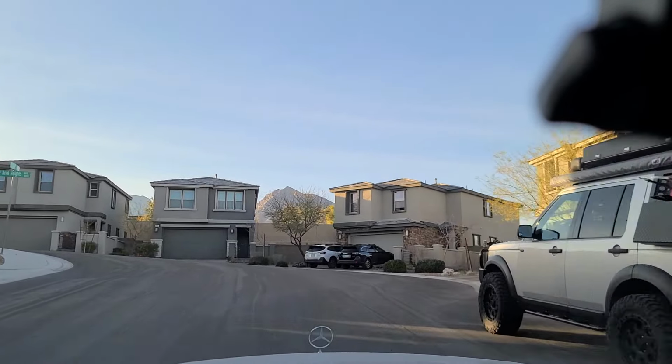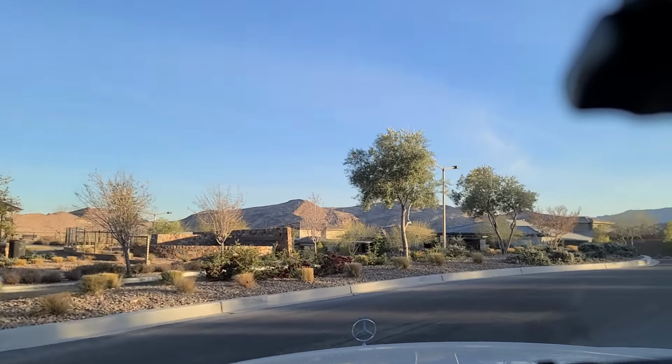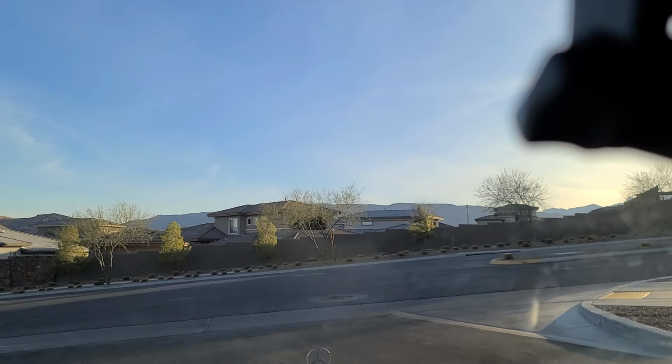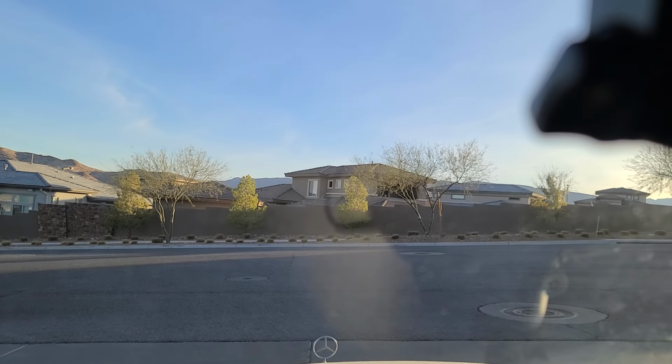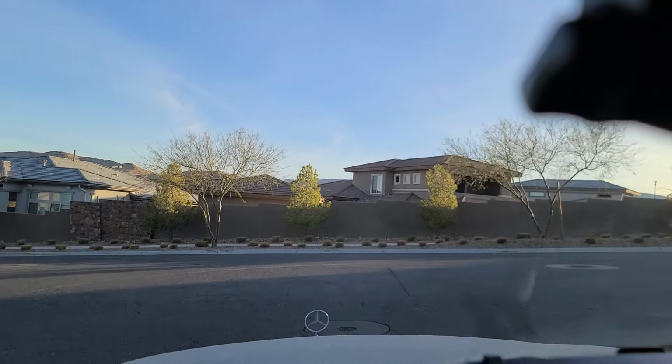As we come back here to Blissful Sky, we'll make a right and exit the neighborhood. But it's a glimpse into at least what a lot of the communities here in Summerlin look like. And it looks like we could go. So now heading eastbound here on Cross Bridge.